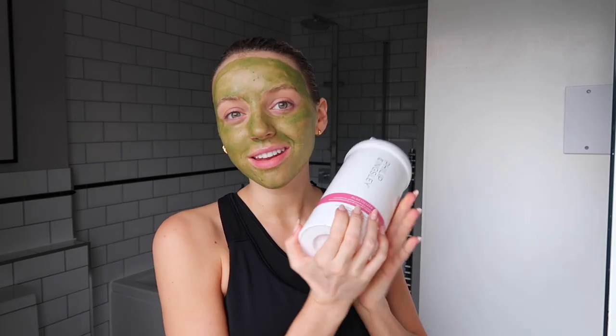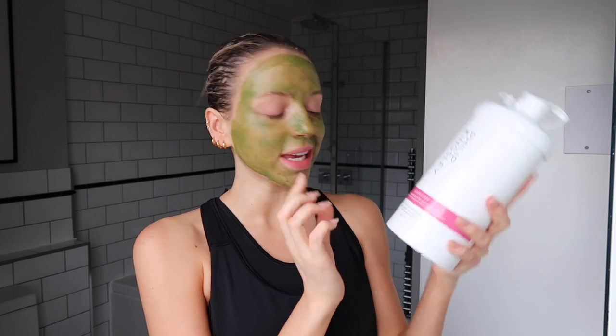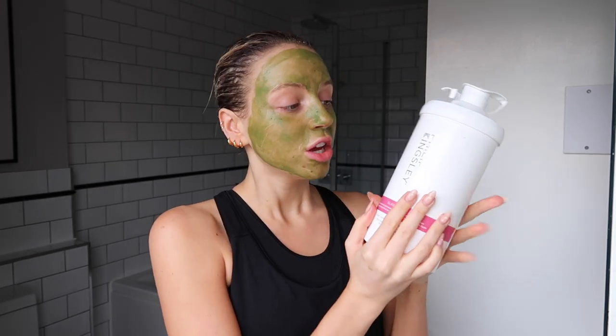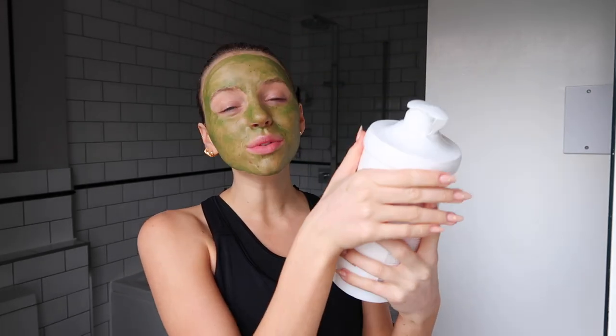So I mix between my masks and I think this is my absolute favourite one. And they kindly sent the larger size. It's incredible. So this is the Philip Kingsley Elasticizer. Usually you can get it in a little pot, which I will leave down below. But I love it so much that if I wasn't kindly gifted it, I would definitely invest in this. You can also get the shampoo and conditioner in this size as well, so you just save a bit more money. You get so much more for it. And just look how big that is. That is phenomenal, and it will last forever.